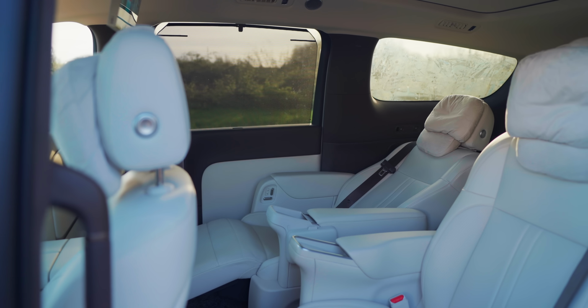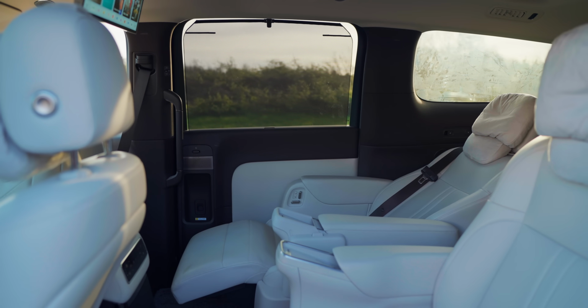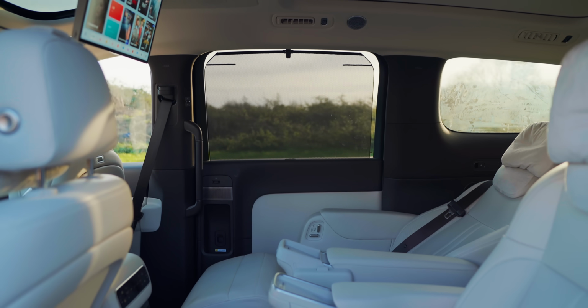There's even a nap mode where you can set a timer. When do you want to be woken up? It can play soothing music. It shuts the sunroofs for you. Beautiful. You really could conk out back here.